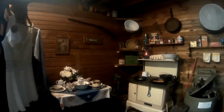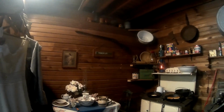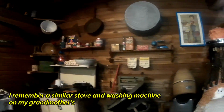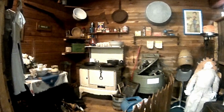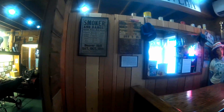So this room represents pioneer life. It's not a bunkhouse where the workers lived. This is more representative of where their wife and family would live. Oh, and we can go in here and we can have a beer. This is Art's Tavern.